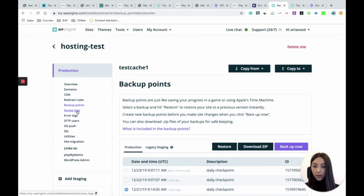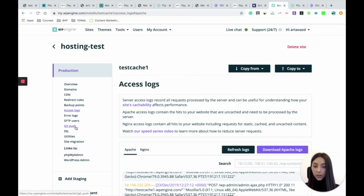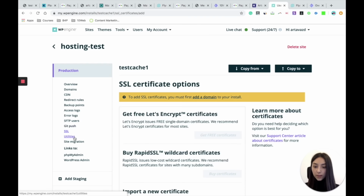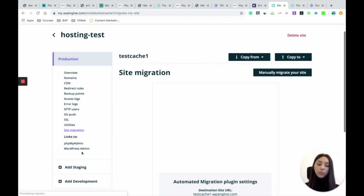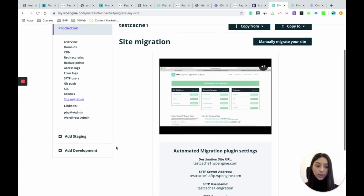They have the access logs and the error logs separately. SFTP users, Git push, which is not something that Kinsta had, and this is a more advanced thing for developers. SSL, utilities, which I already showed you. The site migration, and then you get links to your PHPMyAdmin and the WordPress admin.